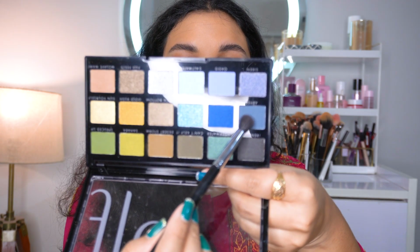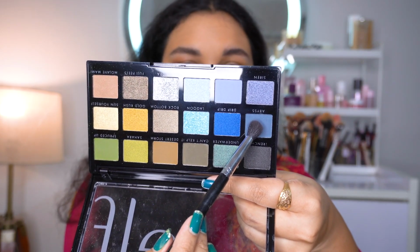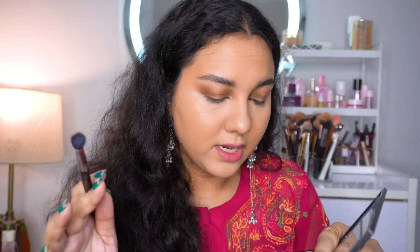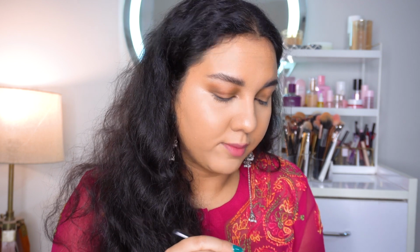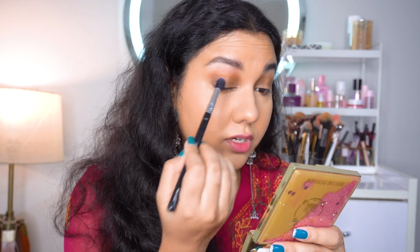Take this color right over here, which is not a deep blue. It is something in the middle. It is a beautiful color, by the way. I am going to take my eyeshadow brush M10 from Miss Clear, which is a small blending eyeshadow brush, and I am going to blend this color with the brown that I used first.